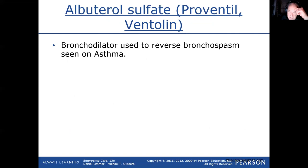The average EMT that you speak to, if you ask them if they ever gave activated charcoal, the answer is going to be no. I've probably given it a handful of times. It's very rarely given because by the time we get there, they probably already have absorbed the medication, or they're unconscious and we can't give it to them because they could choke on it.